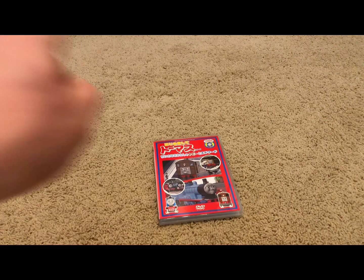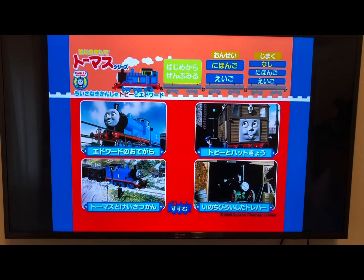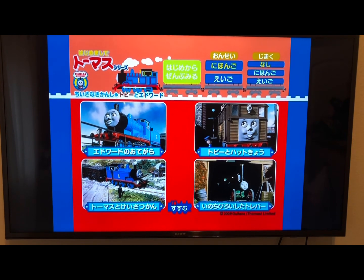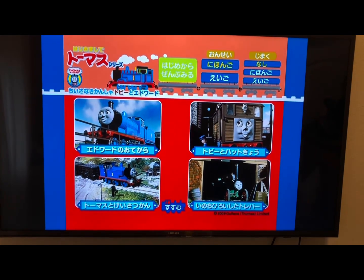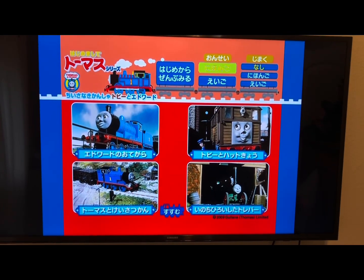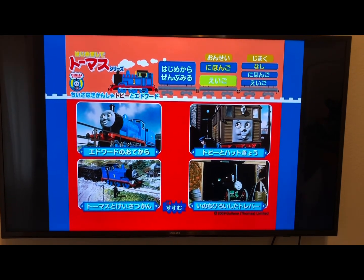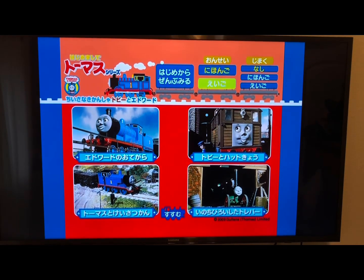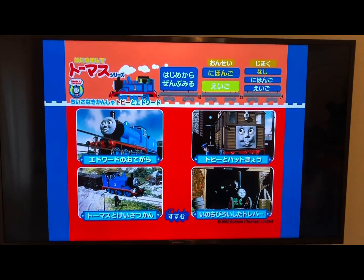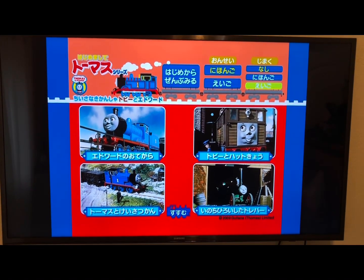Now that we got that out of the way, we will now jump into the menu tour for My First Thomas with Toby and Edward. Alright, we have now jumped into the menu tour. As you can see, same menu style just like with Henry and Gordon. Here we have play feature, and then it's going to ask if you want to watch all the episodes in Japanese dub or in English dub. The Japanese narrator is Leo Morimoto, and the English narrators are Ringo Starr and Michael Angelis. And of course, subtitles: you can choose no subtitles, Japanese subtitles, or English subtitles.